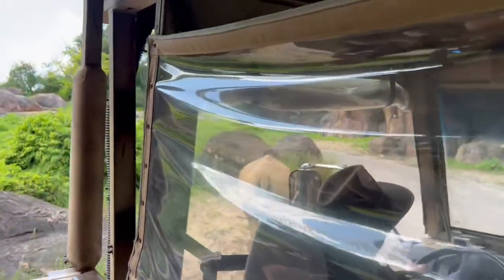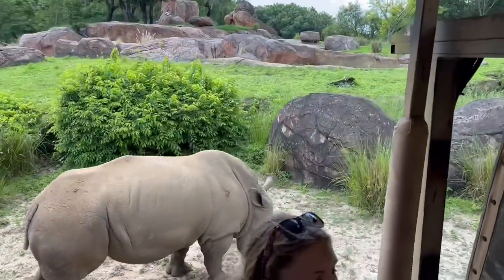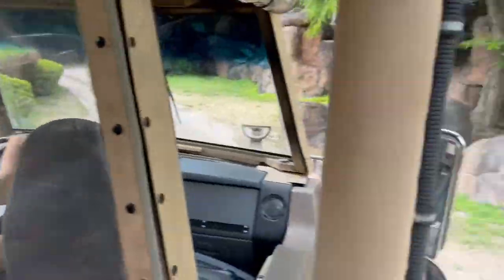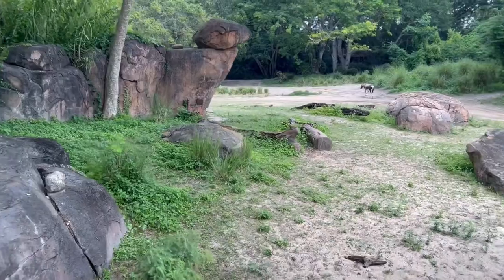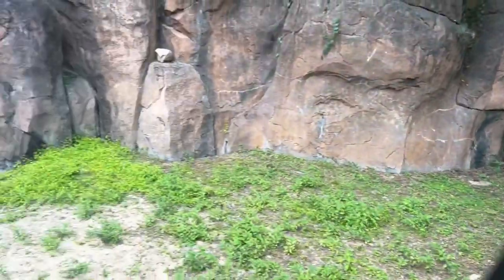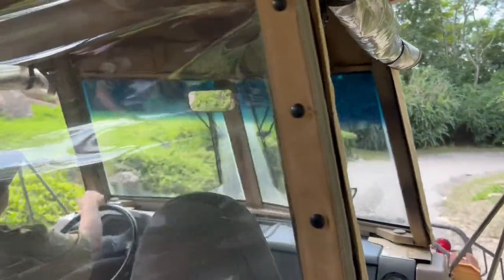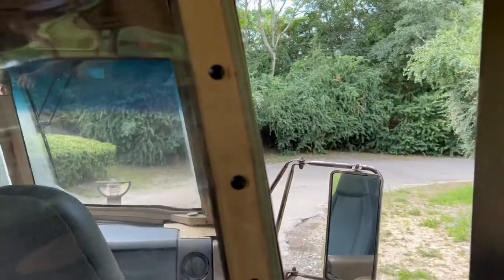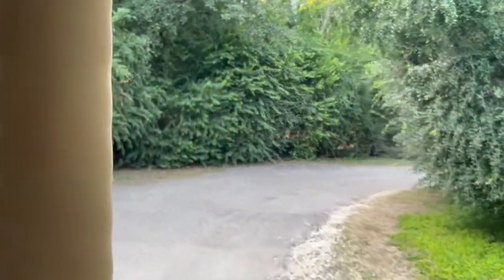Oh, look at this one. That is his mama. They always stay very close together. The white rhinoceros can grow up to 5,000 pounds and run up to 35 miles an hour. A group of white rhinoceros is known as a crash. They don't have the best eyesight in the entire world, but they have amazing hearing. So when you say, hey Milo, you're super cute, he can hear you.